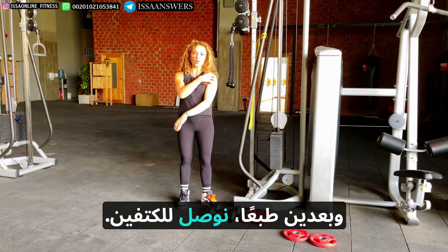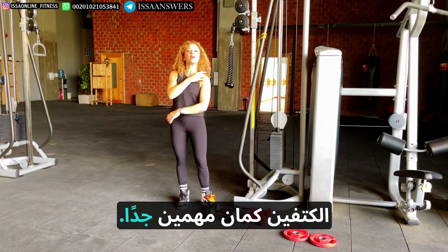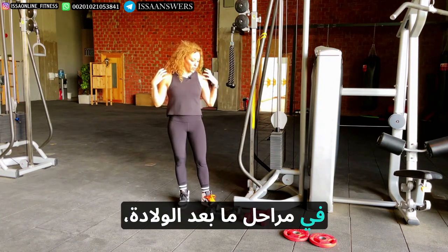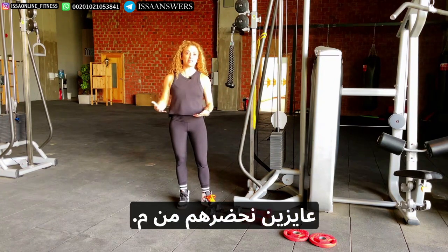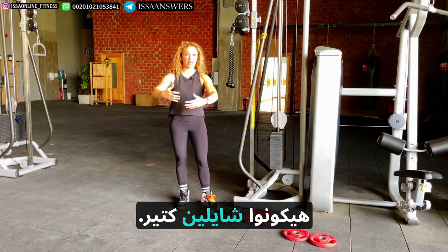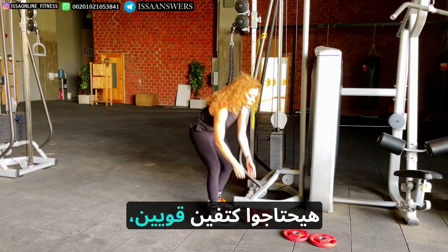Then, of course, we get to the shoulders. The shoulders are also very important. You've got your front delts, your middle delts, and your rear delts. For the postnatal stages, we want to prepare them from when they're pregnant as well. They're going to be carrying a lot. They're going to need strong shoulders.